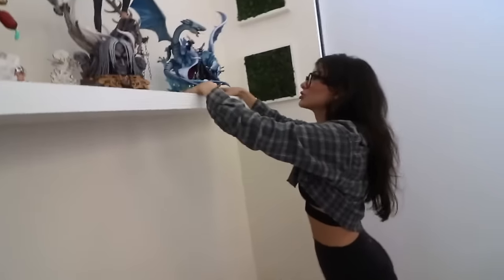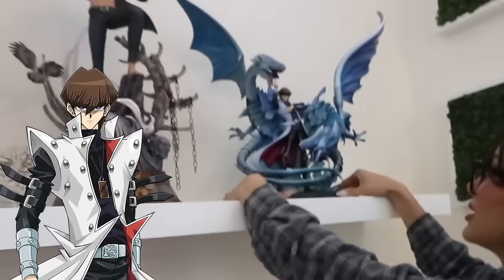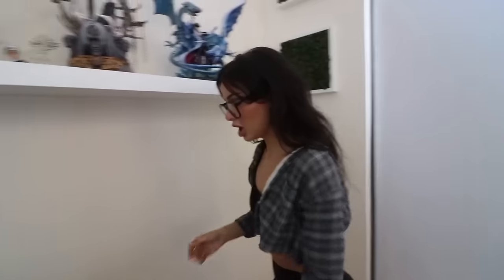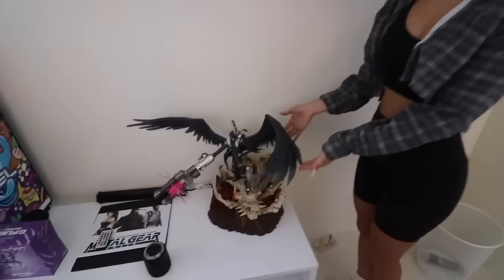And then which one doesn't belong out of all these? Kaiba from Yu-Gi-Oh. Oh, I had a big old crush on Kaiba growing up. Oh, and then this guy. This is one of my most prized statues.